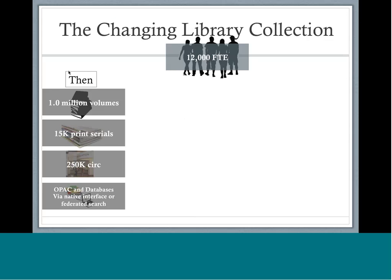One of the slides we have here is talking about the changing nature of the collection over time. And here, if we just take one average library, let's say 12,000 student population, and we look a little bit in the past, we say maybe there were 1 million physical volumes in that library. Probably 15,000 or so print serial titles, which needed to be managed in checking in, claiming. Many libraries did binding or routing of these serial issues, and quite high circulation because that's how users really access the collection.